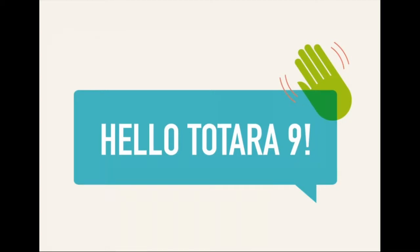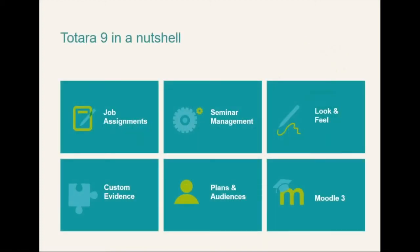So, hello Totara 9. We're going to have a look at a quick overview of what the main changes basically include. So this is a quick diagram to show you Totara 9 in a nutshell. This diagram lays out some of the key changes, and I'll run through each one really quickly.